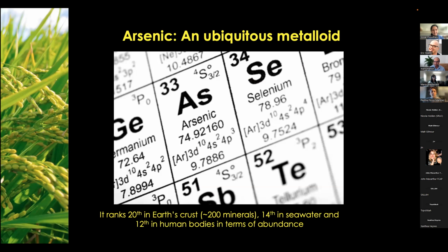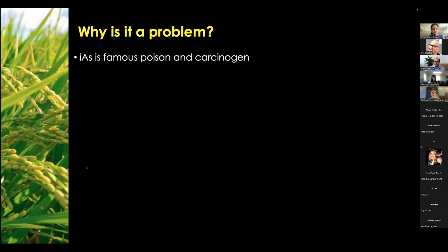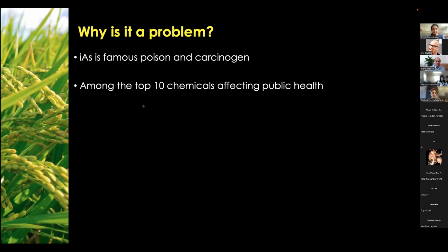Arsenic, you can see the atomic number 33, is a very common element in nature. It's the 20th most abundant element in Earth's crust and 14th in seawater, and even in small quantities we have it in our body as well. But it becomes a problem in some cases. For example, this is inorganic arsenic, which is a carcinogen as well as a famous poison. They call it the king of poisons, as the Romans called it. And WHO declared this as one of the top 10 chemicals affecting public health.